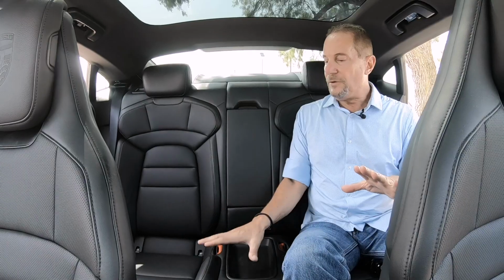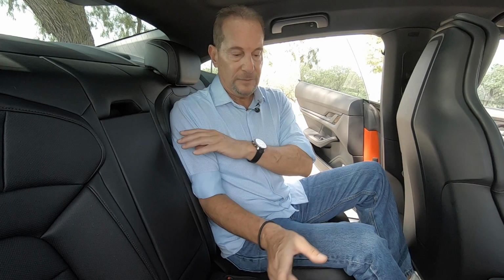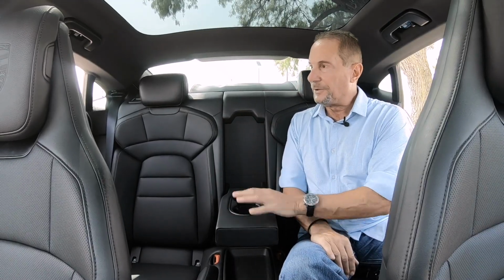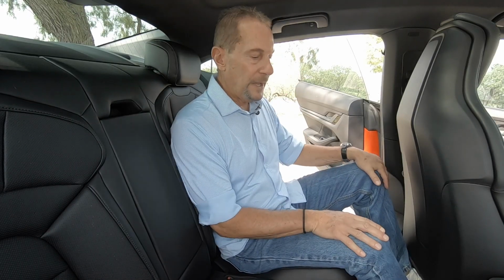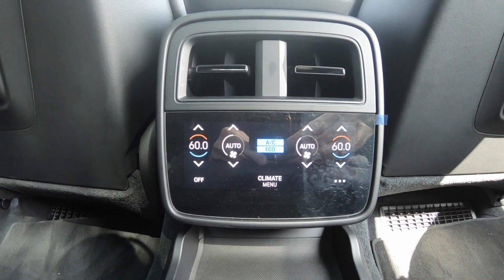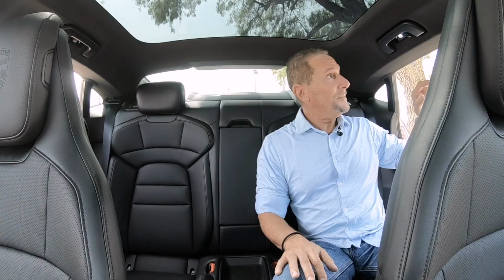This is the 2-seat bucket system. So this comes standard. You can get a bench seat if you'd like, but I think the 2-seater works really well. And then you can pull this down and you still have your cup holders. In addition to that, you have your climate controls underneath the console there, and you can actually adjust those separately from the front. Gives you a little bit of room. You also have your own light here if you want to read. Some people like to do that when they're in the back seat.